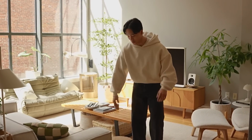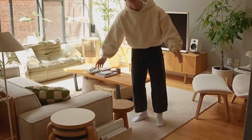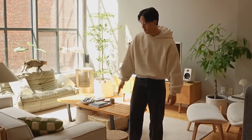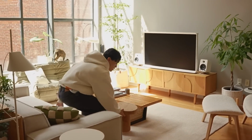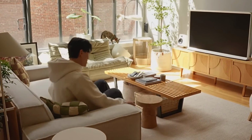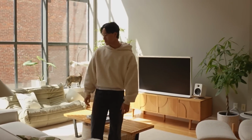Again, I can use them for extra seating if I want people over. I put them on the side as side tables, so I'll put my phone on there, I'll put controllers on there, and even if you're on the couch and you want to kick your feet up, you can put them there and do that as well. So yeah, definitely a big fan of these multifunctional pieces of furniture.